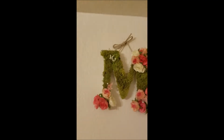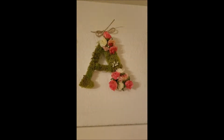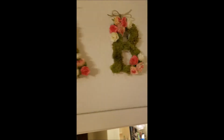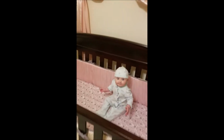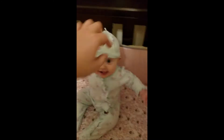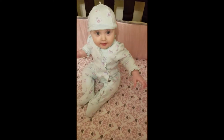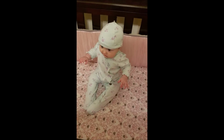Look at this. Okay, so these are her letters that I made. The flowers are expensive, so I did moss on the letters with roses, and they're really earthy. I think they're cute.